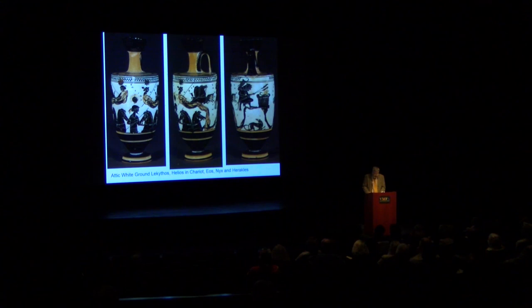The viewer, by convention, is meant to understand that the rest of the figures are emerging out of the darkness of night. In the picture field above his horses are the protomes of two more chariots and drivers, Eos on the right and Nyx on the left. Dawn and night disappear as day, Helios, breaks.